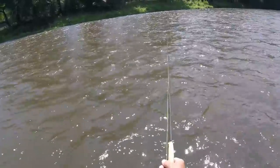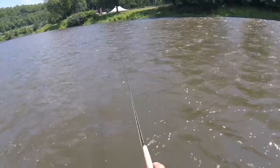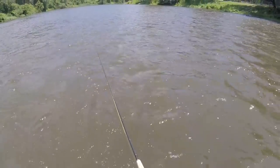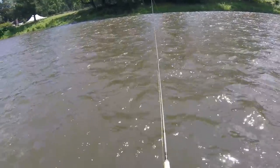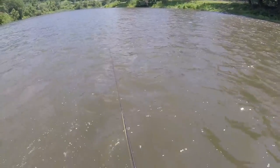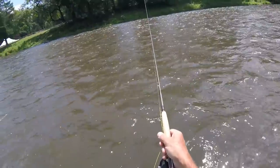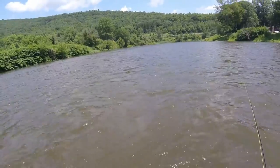Okay, show you a couple more drifts. Come on, fishy, fishy. Man, they want that big nymph. I had a pheasant tail on, a size 18, what I was doing good on down in Hancock, my last video, and now I got about a size 16 hare's ear on. They're not touching that. They want that big one. Oh, Chris yelled down to me. Looked like he had one on and got off.